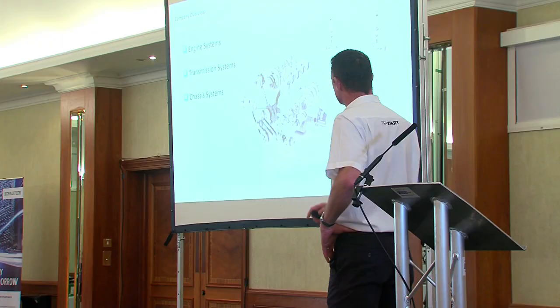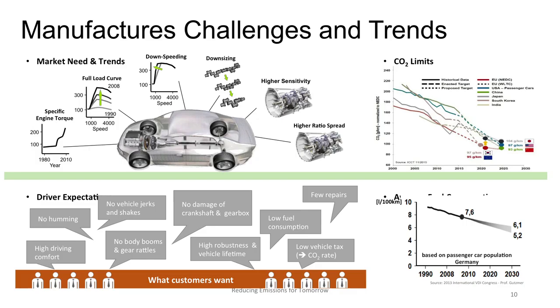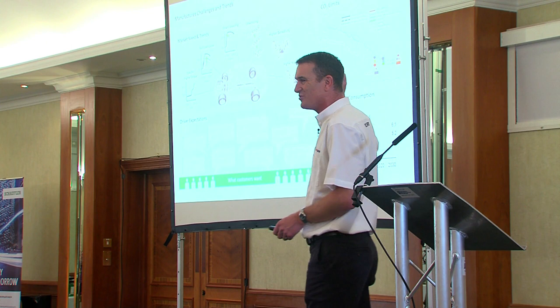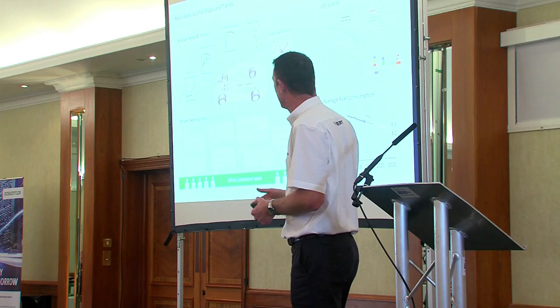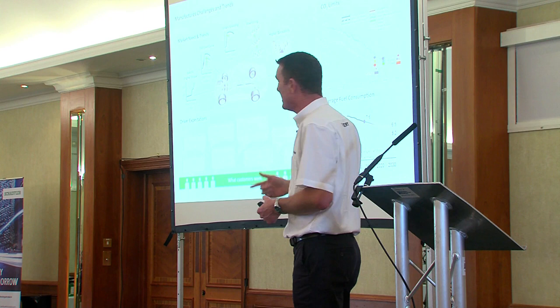So, the challenges and trends that manufacturers are having, and I think we all know, top right hand side there, the challenge they've got at the moment is emissions, and it is all about reducing emissions on vehicles. Basically, what's going on with the engines is that over the years engine torque has gone up and up and up. We've got a lot more power coming out of the engines now. Everything now needs to be that bit stronger to cope with that.